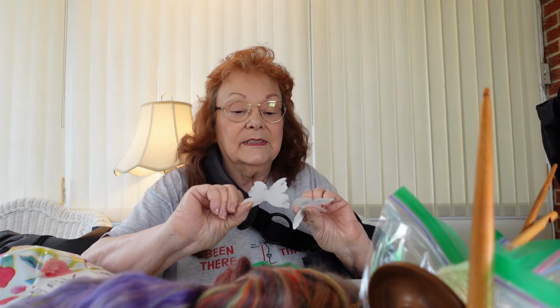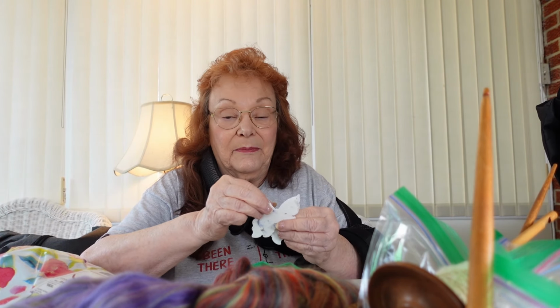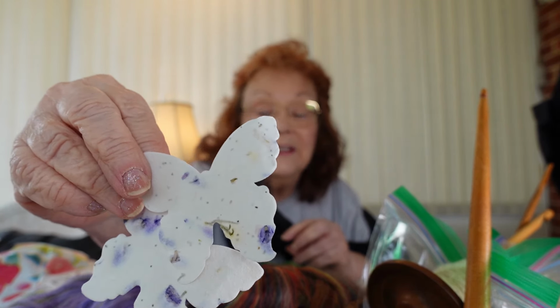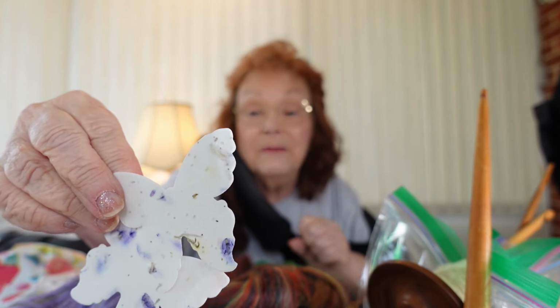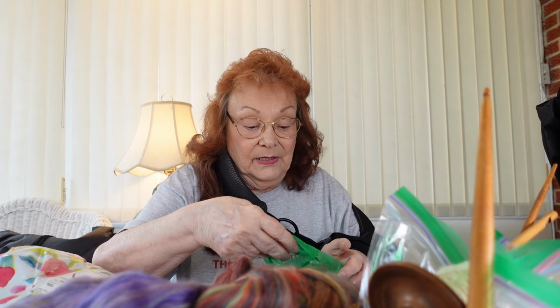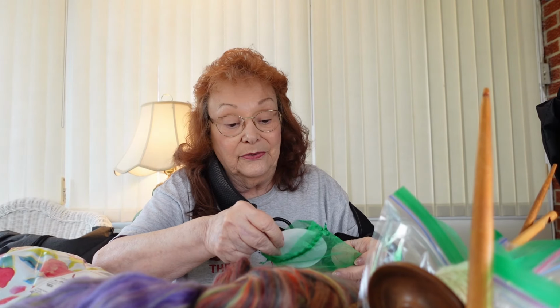It feels like paper with little plants in it. I had girlfriends in my Fiber Arts Guild who make paper like this, and then they put little flowers and greenery in it, and it's beautiful. This would be good on Christmas cards, or if you want to make an Easter card, say. You could put this on there, and that would make it gorgeous. I never got into card making, but I have a lot of friends who do, and they do beautiful work.